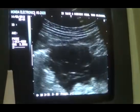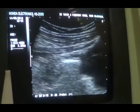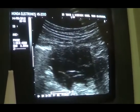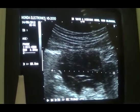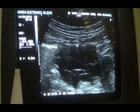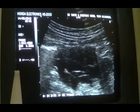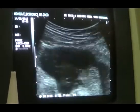Now it is extending upwards up to the right lower abdominal quadrant. See the characteristic of the fluid collection. This is the fluid pocket measuring 64 millimeter by 35 millimeter, and see the septas. These are all septas, and there is debris as well.